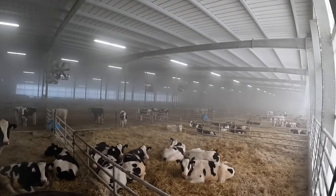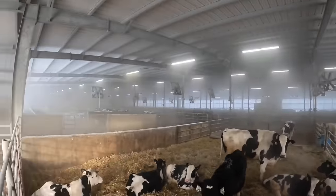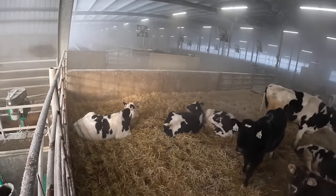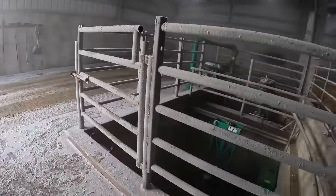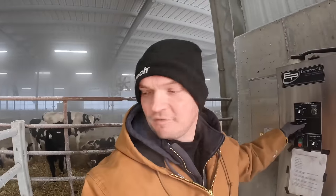A little frosty in here, a little humid. Heifers are doing okay though. Even though we're not putting the manure in the pit here, we have the ability to pump manure from our sand separation building into here, and then we'll pump it back again. Essentially, we want to make sure that we don't freeze things up here, make sure all these pumps are still running, the piston pump's not froze up.